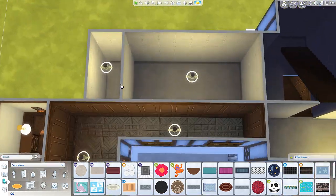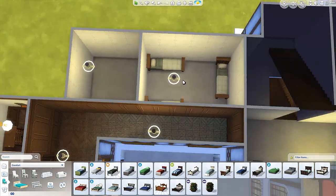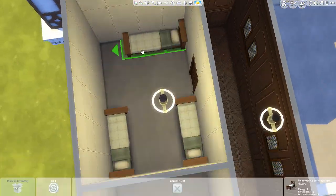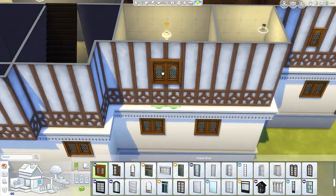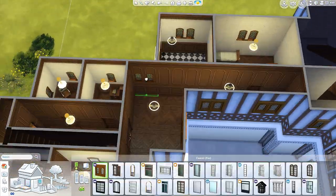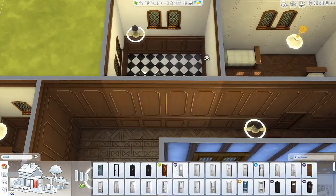And then this is the fourth bedroom for the male servants, and that bedroom is actually for the footmen. There's a total of 3 beds in there. The 2 beds are placed parallel together, and then there's one separate one. The separate bed, I thought of making it for like the head footman.